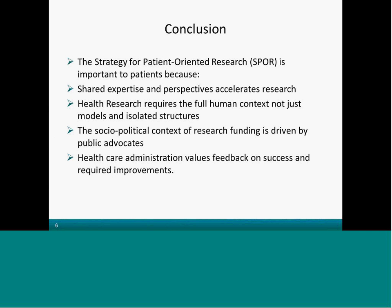And a lot of research funding, I think, is driven by public advocacy. If the public really wants it, it's probably bad to go against the will of the people that vote you into the service. So the more the public understands research is really needed, the more education we get in moving it forward. And we've seen the healthcare administration values the feedback and continues to stay in touch.